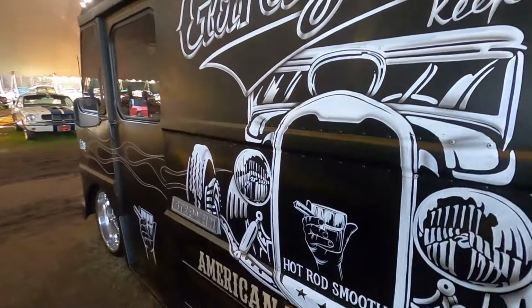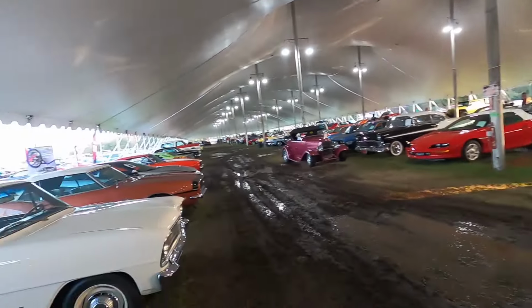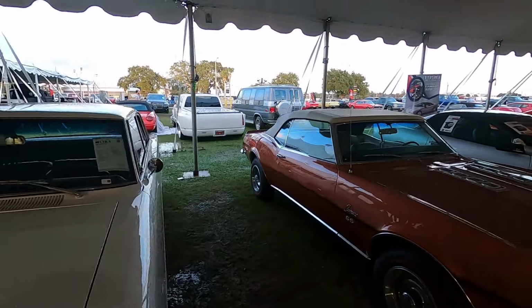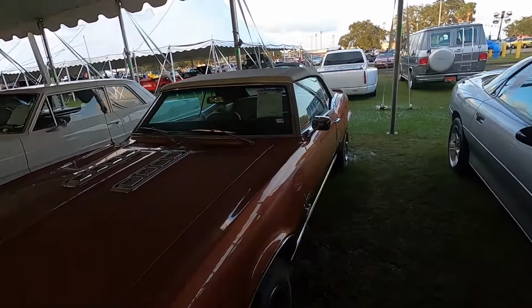Keep your parts oiled. American Badass Whiskey, Hot Rod Smooth. Okay. Keep going. Pretty cool street rod there. Nice Chevy II Nova. Camaro. This is a 68, I think. Let me see. 68, yep.